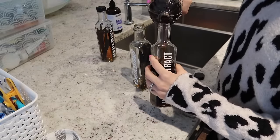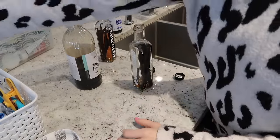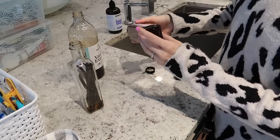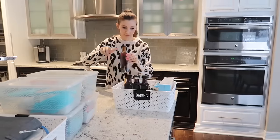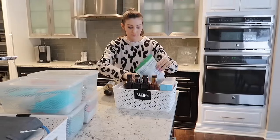So I'm just going to pour this vanilla extract into my own bottles. And I don't mind that some of these bottles are half of my homemade vanilla extract. And then I'm just going to top it off with the other vanilla extract. It's all the same, adding a little bit more flavor. And I was almost able to get rid of that bottle, but there is just a tiny bit left. Honestly, with how often I bake, in the next like week or so, I will probably go through that.